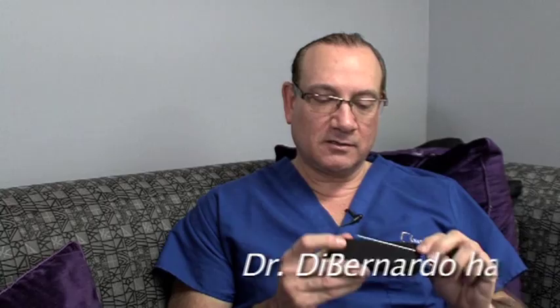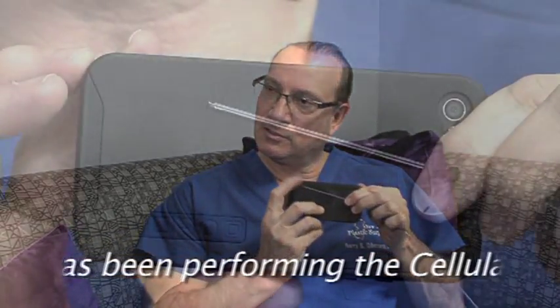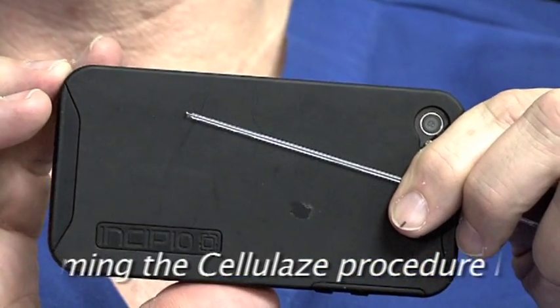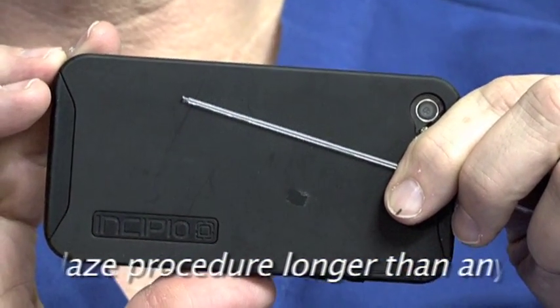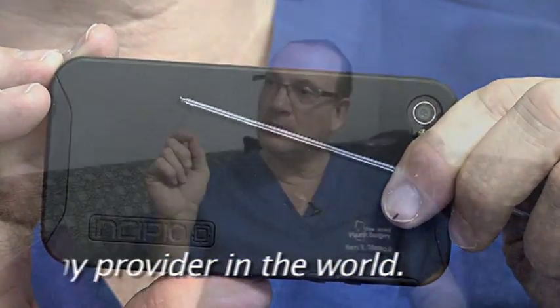So what sets Cellulaze apart from all the other procedures we've tried over the years? Cellulaze is a laser, and it's connected to this little fiber which fires the laser sideways. This is called the side light. And this is what allows us to go under the skin through a little pinhole, so it's a minimally invasive procedure, and the laser can then be aimed upward, sideways, and downward to treat the 3 problems of the skin architecture.